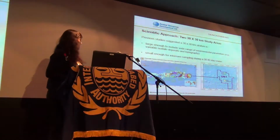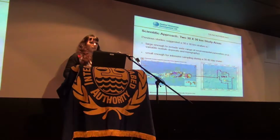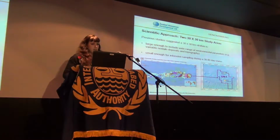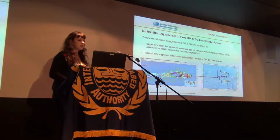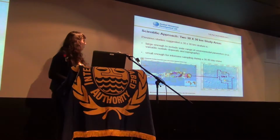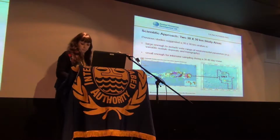So let's start by looking at the sampling areas. On the left, you can see the UK1 claim area, and today we have focused our sampling on 2 strata, 2 30 by 30 kilometer study areas, because previous studies suggested a 30 by 30 kilometer stratum is large enough to include a wide range of environmental parameters, such as variable nodule deposits and topography, and small enough for intensive sampling during a 30 to 40 day cruise.